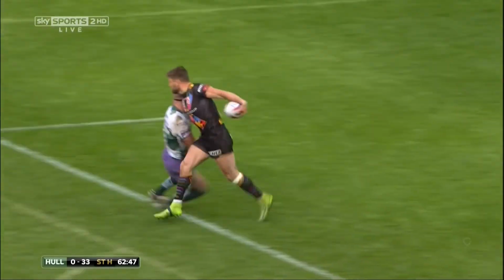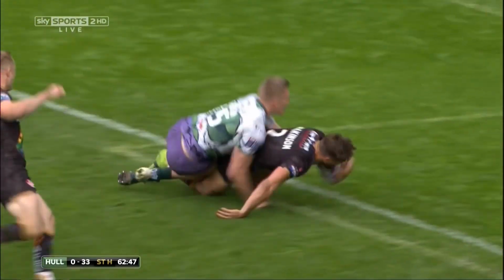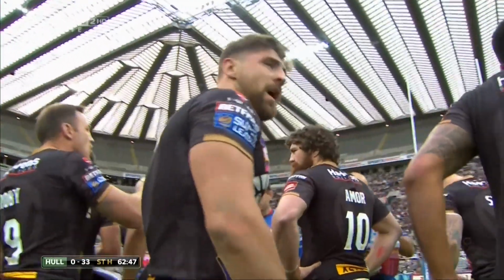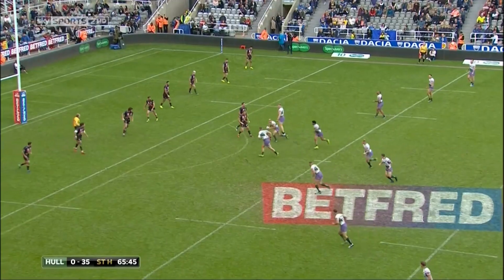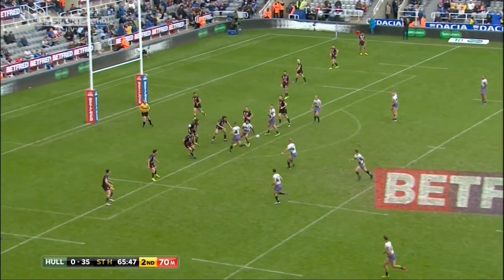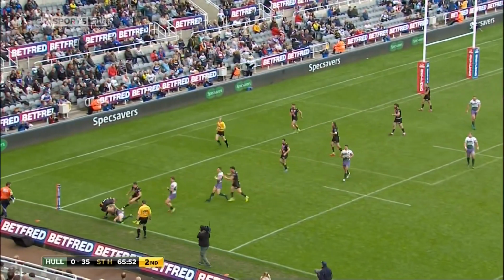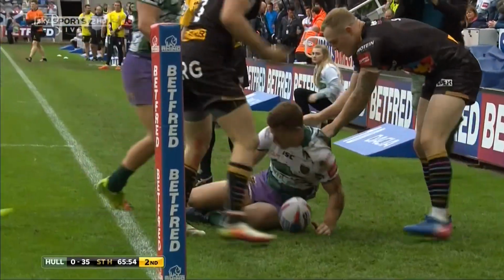Danny Houghton does get a hand on him, tries his very best, but Makinson is able to get up and get over. That is going to stay on Magic Weekend highlights for a long time to come. The player who's normally prop, Kelly, Washbrook. Ball's fired out to Michaels, and Michaels is in touch, just lost his footing there.